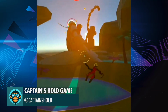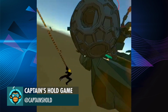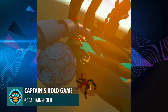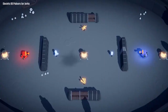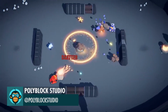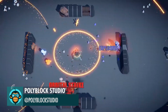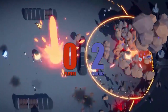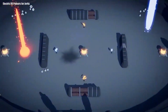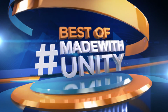Captain's Hold game shares some amazing gameplay reminiscent of Bionic Commando, minus that whole your arm is your wife subplot. Finally, use hazards to your advantage by Polyblock Studio. This was the best of Made with Unity.